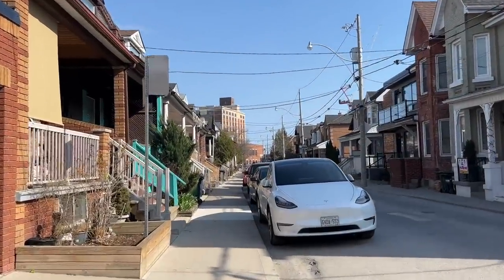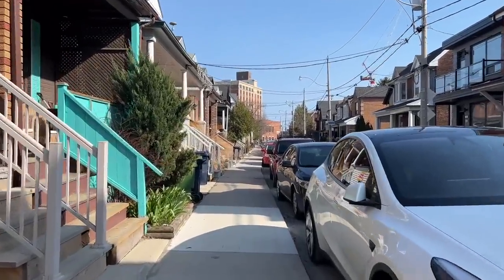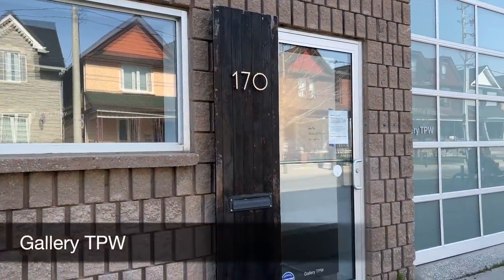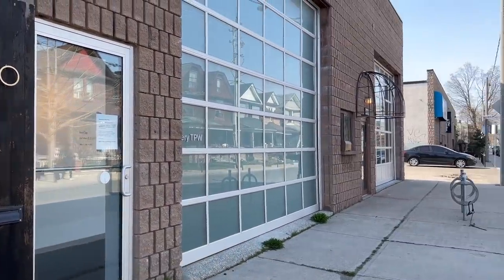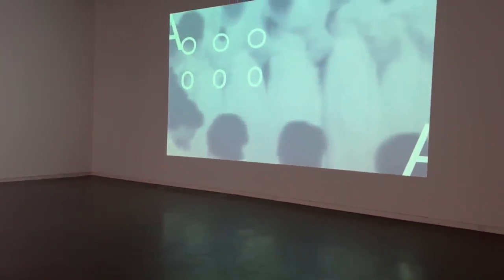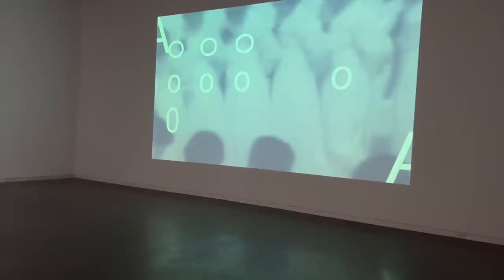Now we're gonna head to some local galleries that are right around the corner from MOCA, but weirdly nested right in a very residential neighborhood. The first stop is Gallery TPW, and something I have noticed about Toronto galleries is that a lot of them are publicly funded and set up as organizations or charities, so you don't see as much commercial art like you do in New York. You see a lot of conceptual art because they don't really need to make money off of it by selling it.